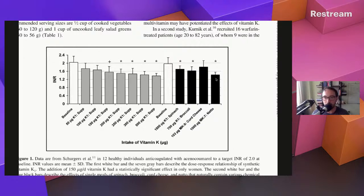So MK7 in food, with no statistical significance, seems to be considerably more effective than K1 from food. And MK9 from the curd cheese does not seem to be that effective, though it's not statistically significantly different. Of course, comparing the foods, 103 micrograms of MK9 from the curd cheese is way less than any of the doses of the other foods. But if we compare it to 50 or 100 micrograms of K1, they also weren't statistically different, but if you visually trace this over, the MK9 seems to be less effective than the K1. We'd need a better study to actually conclude that.